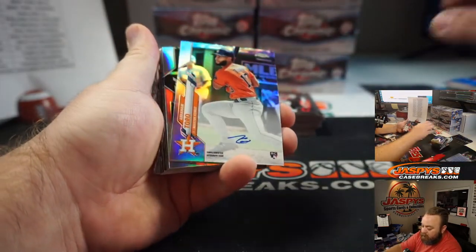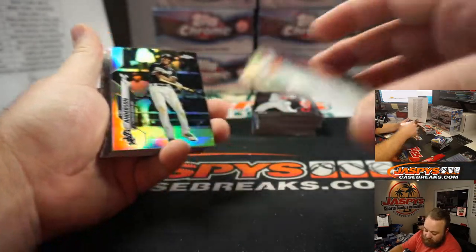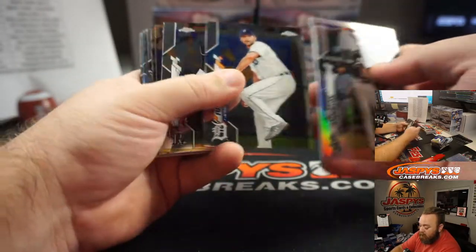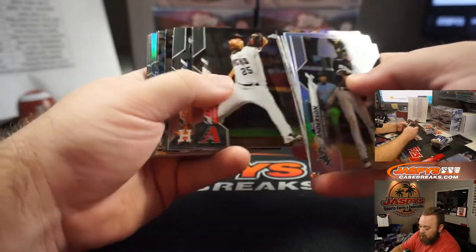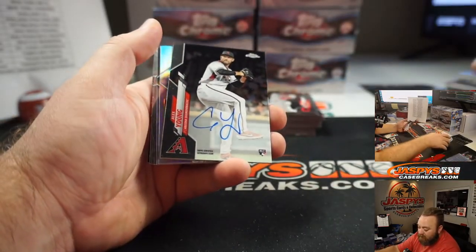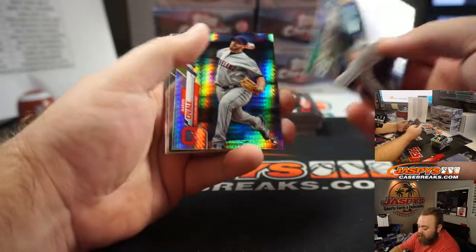Abraham Toro, rookie refractor auto for the Houston Astros, and Jay Remington. That's numbered to 499. This design just looks so good in Chrome. Alex Young, rookie auto, Arizona Diamondbacks, Josh Pruce.